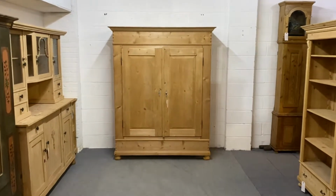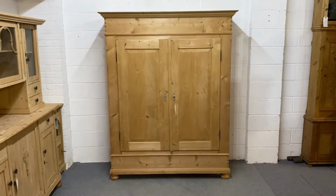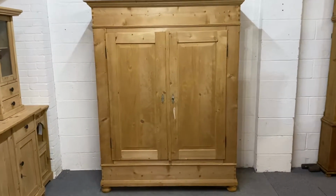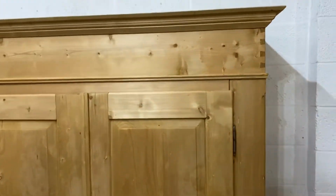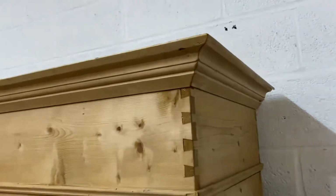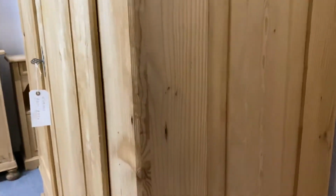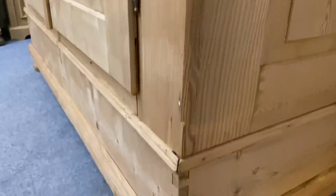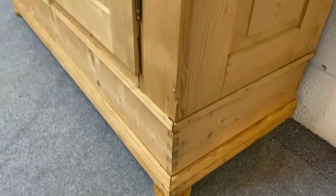Here we have a large antique pine wardrobe. This one dates from around about 1900 and it's got nice panelled doors, as you can see, and also panelling to the sides. It sits on bun feet at the front and block feet to the rear.